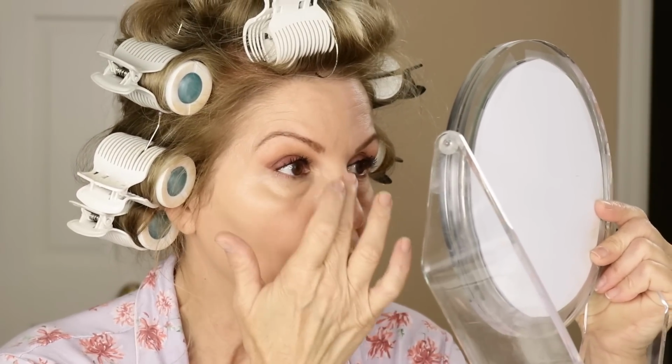But it really does have a pretty finish. Now I can see that it is setting, so that's what's going to allow it to last 16 hours. And I will say that as it sets, it is taking on a little bit of that long wear look, but it still has a glow, which is very important for me being a dry skin person.